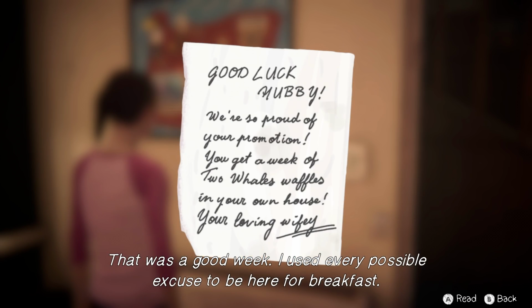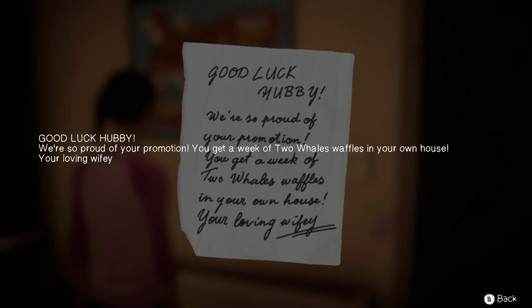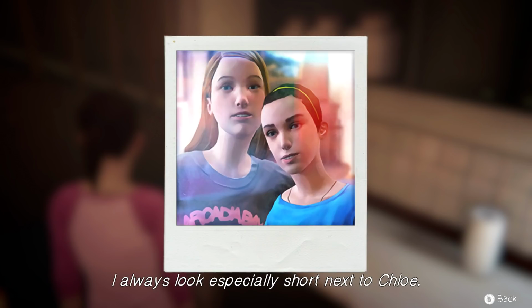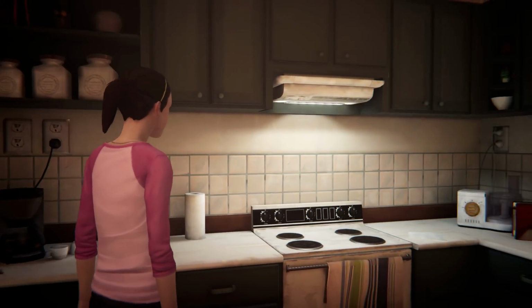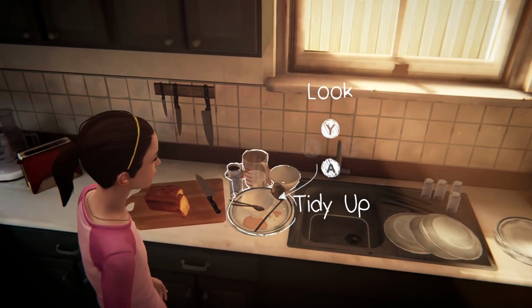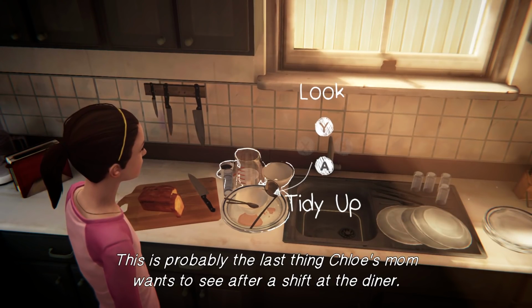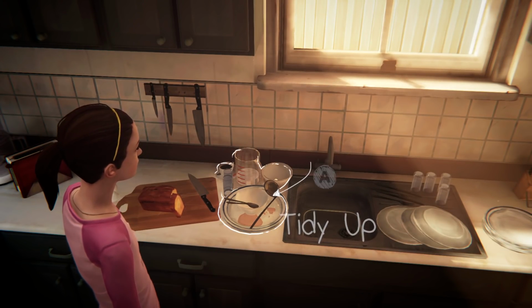That was a good week. I used every possible excuse to be here for breakfast. Luck, hubby. We're so proud of your promotion. You get a week of 2 Wales waffles in your own house. Your loving wifey. I always look especially short next to Chloe. This is probably the last thing Chloe's mom wants to see after a shift at the diner.